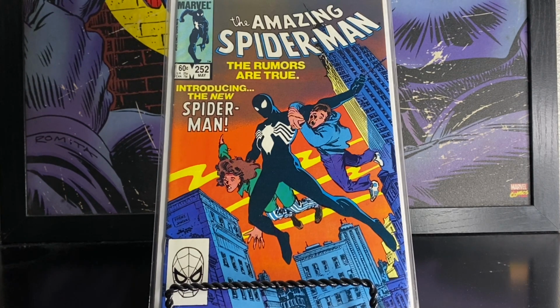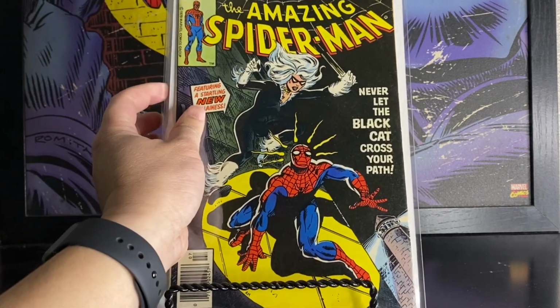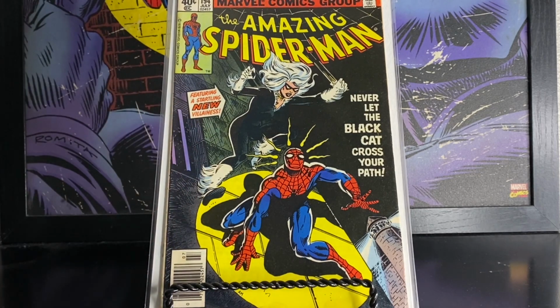So we are shooting over to earlier. I think this is considered like late bronze. This is going to be Amazing Spider-Man number 194. This is the first appearance of the Black Cat. This one has always been one of the books I've had on my want list. Never could find it for a decent price, but I was able to find it raw. This one I would consider about a 6.0 to 7.0 range. Great cover. Hard to find in high grade because of the black cover, but just a great character. Can't wait to see what the MCU does with the Black Cat.